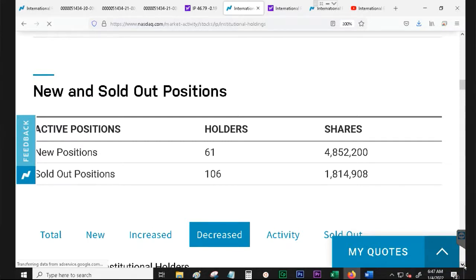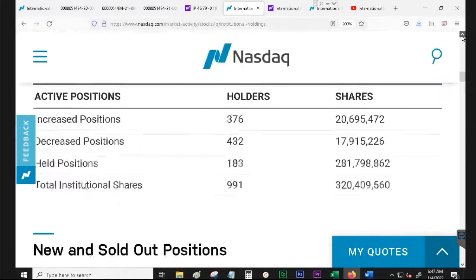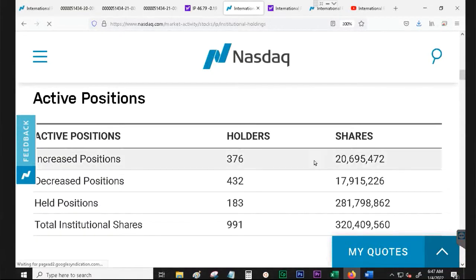Even though, like I said, we have way more that sold out, a lot less shares had left. And then as far as the number of people who increased and decreased their positions, same situation. More people decreased their positions, but a lot less shares than persons who increased their positions. So just based on what the institutional investors are doing, aka the smart money, it looks like this thing is fairly valued.